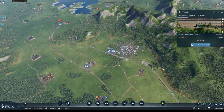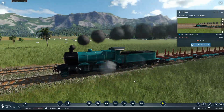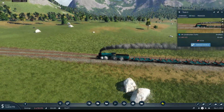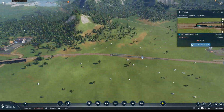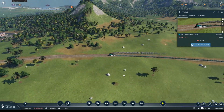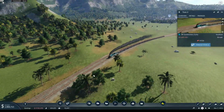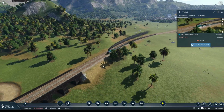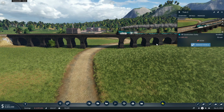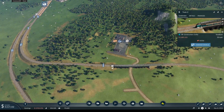We lost 1 mile an hour in the steep gradients on that underpass. That's impressive. These moguls really are nice. They really are. They're just small, but they have so much power. It's so much better than the things that we were coming from, the 060s and stuff. That sort of front axle just gives you that extra length to have a bigger boiler.